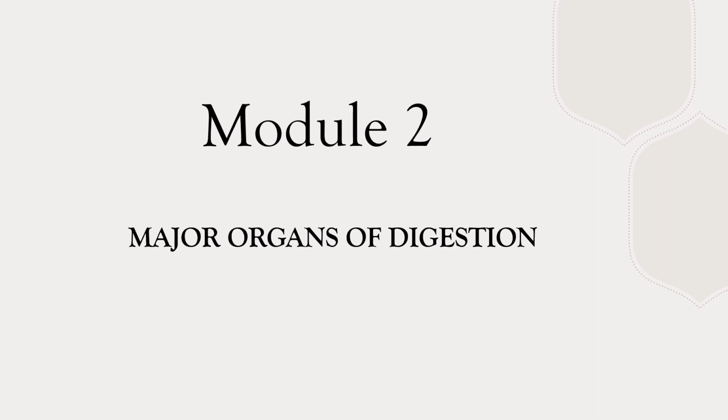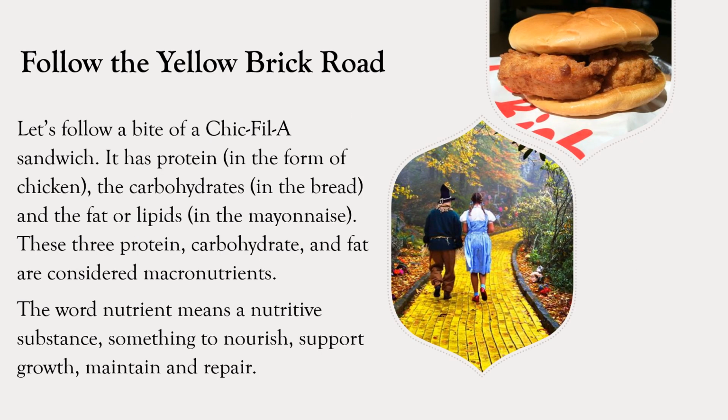Module 2. Follow the Yellow Brick Road. Yes, I love that movie. Let's follow a bite of Chick-fil-A sandwich. You know, it has the protein from the chicken, the carbohydrates from the bread, and, well, the mayonnaise, it's fat or lipids. These three, protein, carbohydrate, and fat, are considered macronutrients.